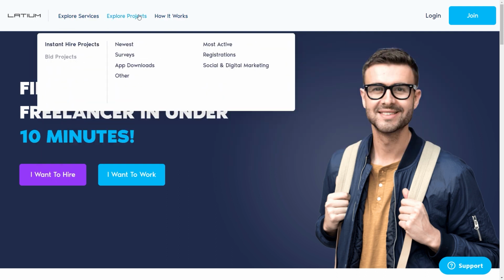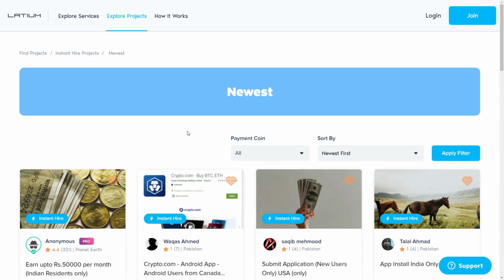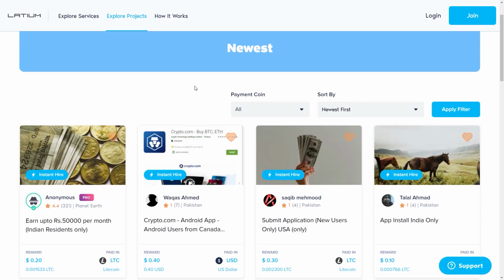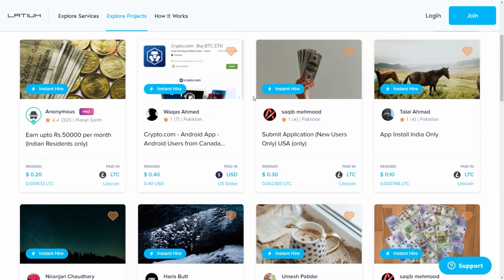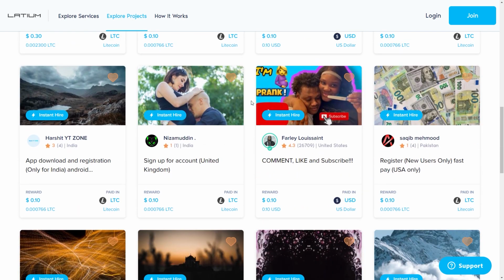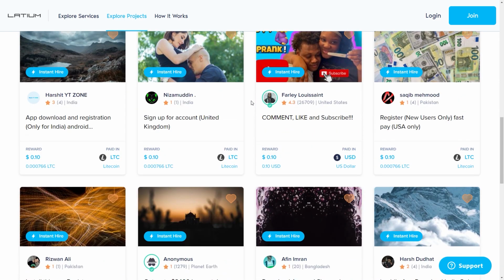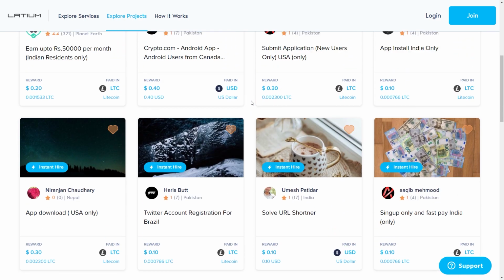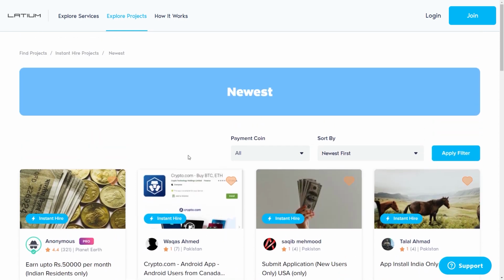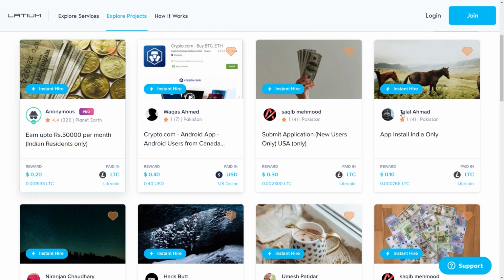Hover your mouse over Explore Projects on the Latium site and click it. After clicking, you'll be sent to this page, which contains all of the platform's featured projects. As you can see, the amount of money involved in each project is amazing. Doing just one task may earn you thousands of dollars. The best part is that there are literally hundreds of projects to pick from, so you're sure to find something you prefer.